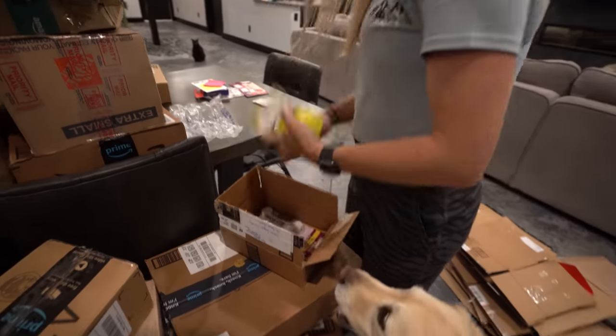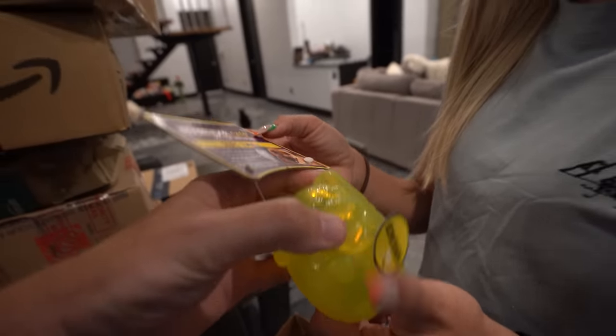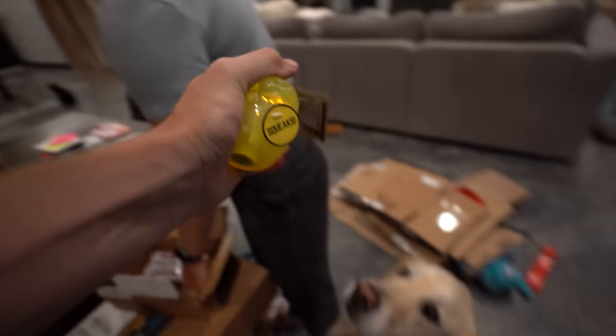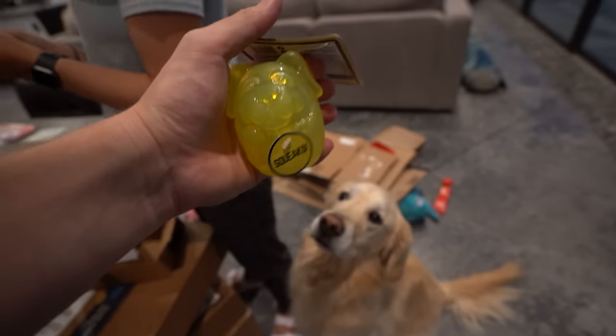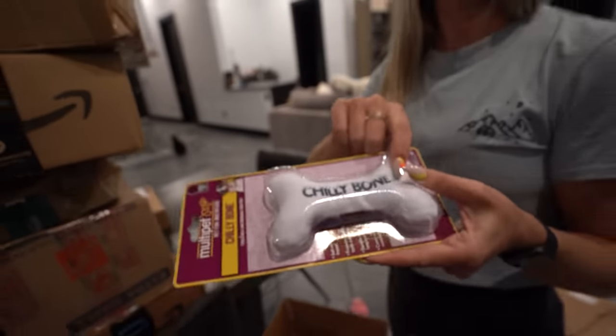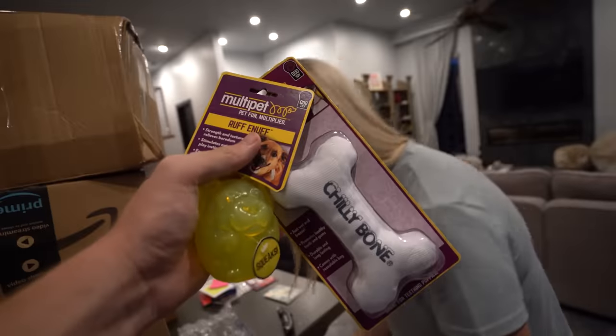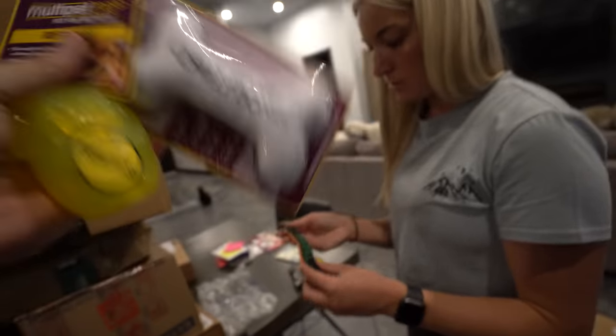Let's see. This is, whoa. It squeaks. Rough enough. Yeah, multi-pet toy. Ooh, that's got an interesting squeak to it. Oh, this one's cool. This is a freezable one, so like when it's hot out. Koda would love that. Oh my goodness, think of a hot summer day by the pool, you know, freeze this up and let them have it.